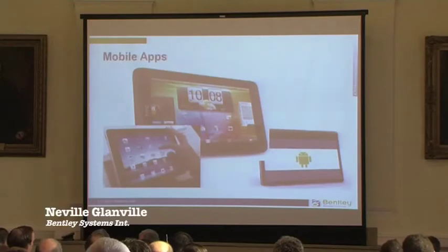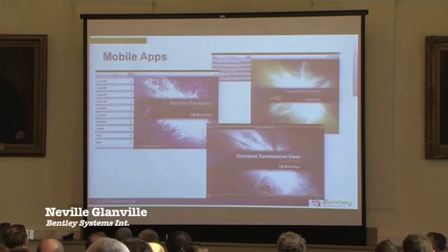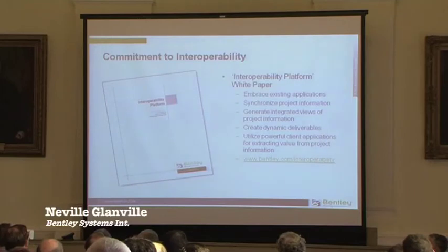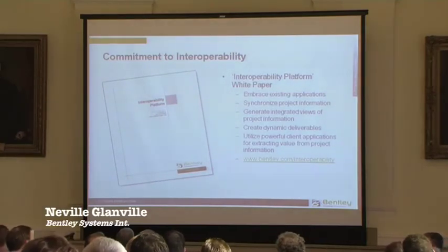I talked about mobile applications. Just to briefly mention those, ProjectWise Explorer, Bentley Navigator and Structural Synchronizer are all available as free downloads from the Apple App Store. And then just to finish, just to mention interoperability. Interoperability is absolutely key in terms of sharing information from one platform to another. And on our commitment to interoperability, that white paper can be downloaded if you want to know more.